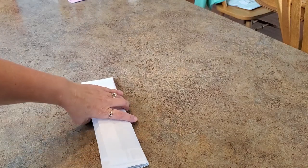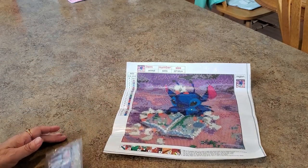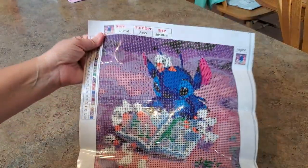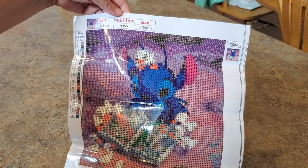Let's see what we got. I got this one with my girls in mind because they actually just looked at this painting and they were like, oh, we need that because that's us. And I was like, okay, well, explain. It's poured glue. It's small. It's a 30 by 30. It's cute. All right. Look who it is. It's called Animal. 30 by 30 Animal. It's Stitch, right? So apparently the girls, I don't know why, Devin loves ducks. So she's the duck and Shannon's Stitch. I don't know. Something like that. But it should be really cute, right?